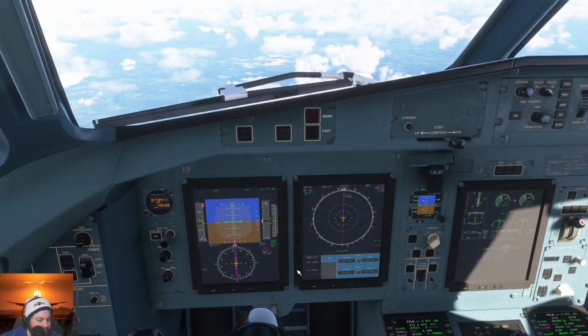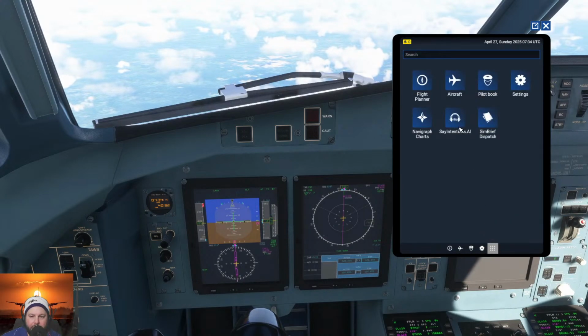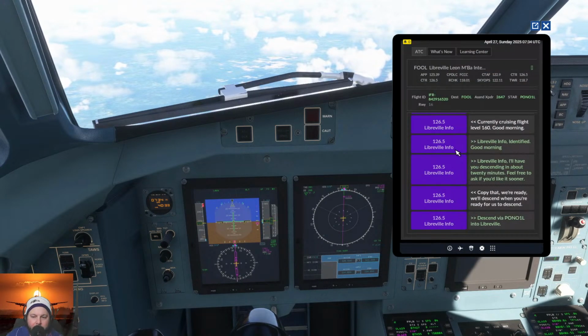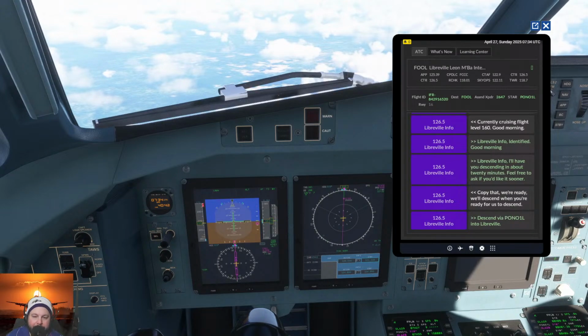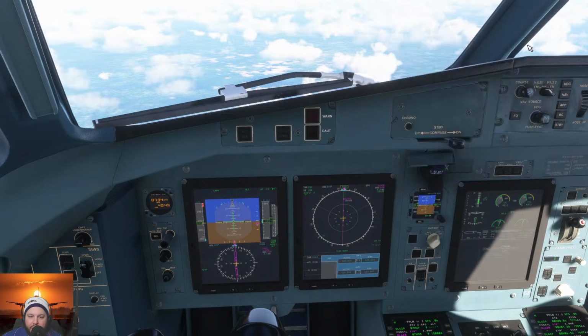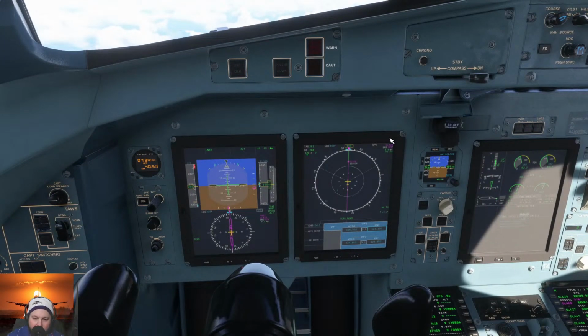Descend via Pono 1 Lima into Libreville. Descend via Pono 1 Lima into Libreville. We're going to start our descent now. Afro 123. Afro 123, descend flight level 150. Descend flight level 150, Afro 123.